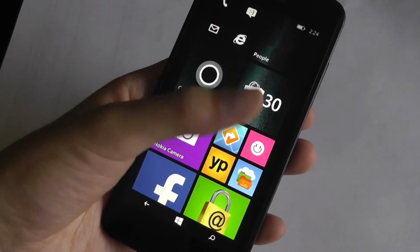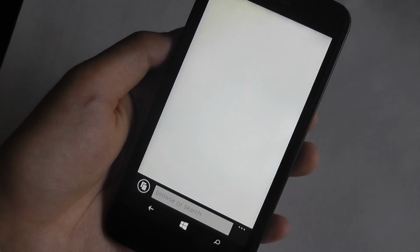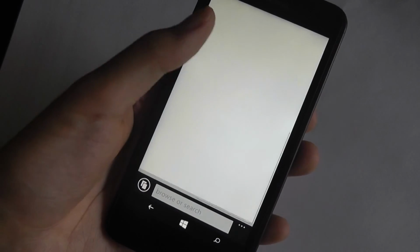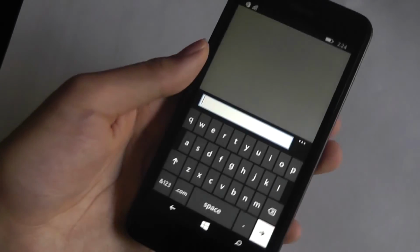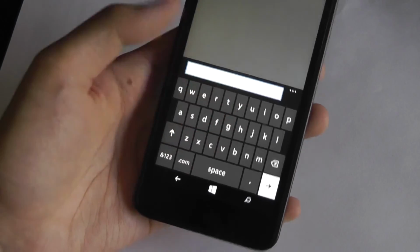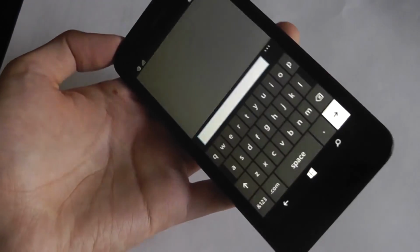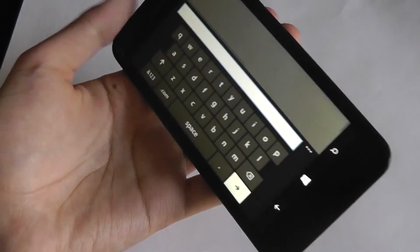The store will push automatic updates, and the internet browser here, Explorer, is actually pretty good. It's slowly catching up, and even though it's not the best in the world, it works decently, and we're always a fan of the built-in keyboard with Windows phones. We think that they're pretty spacious and easy to type on, especially if you rotate the orientation, it makes it even more comfortable to use.